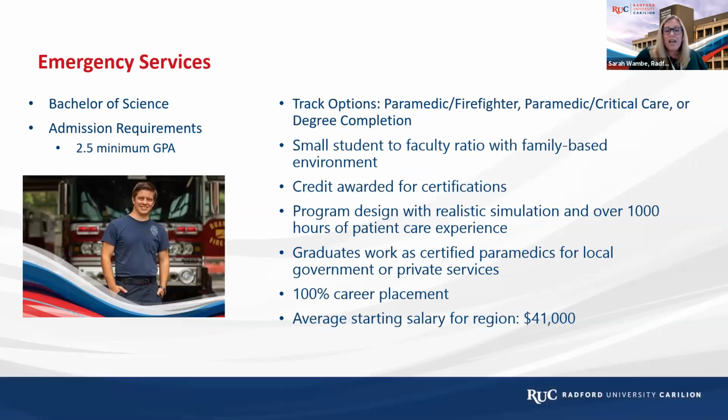All right, next we have our emergency service program. This program is one of 13 in the nation. While you are in this program, you'll have over 100,000 hours of patient care experience. So that's a ton of hands-on opportunities. We have some amazing simulation labs within this program. We have realistic dummies that you work with, so they will actually follow you with their eyes. They do everything that humans will do so that you are prepared for when you actually have a live patient.